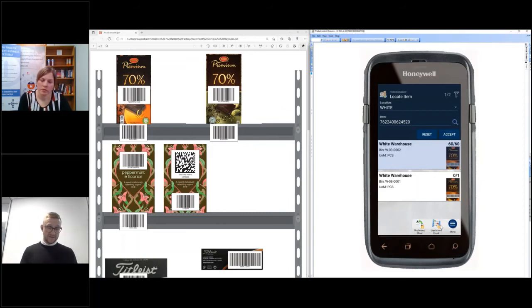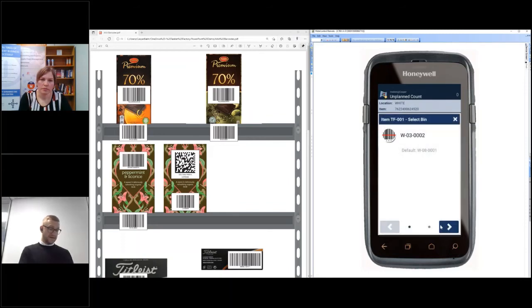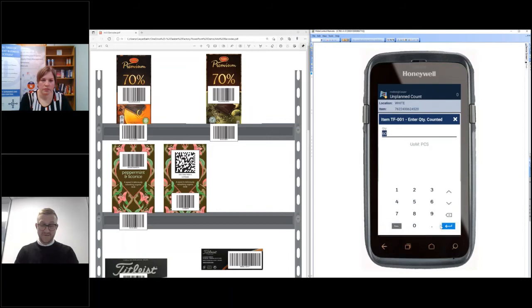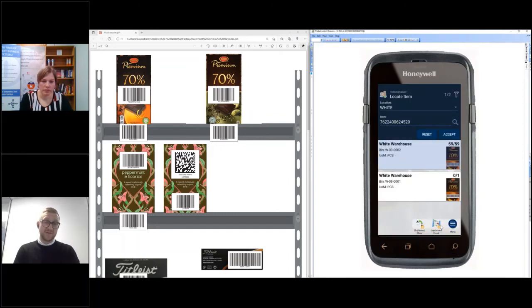And I'm able here to do an unplanned count. I'll just hit that and scan the item that I want to count and the bin where I want to count it. And then I can put in how many I actually found. Let's say it's expected to be 60, but I found 59. I'll just put that in. And if we go back to locate item, you can see it's directly updated. So now this is the exact quantity that your ERP system believes is on that bin of this item. So that's really clever. And it's very important to say there's no control here. It's updated directly, but of course it's logged.